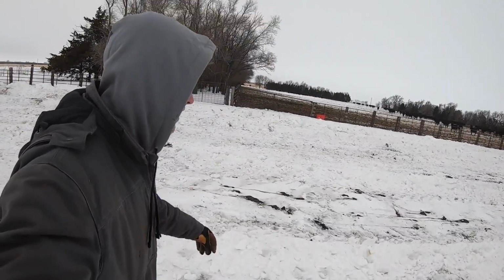Everybody's back to their pen. They got food and water. That should be the biggest group of cattle that we have to work the rest of the winter. Which, it's nice to get them all done at one time, but you also get pretty tired after doing 180 of them.